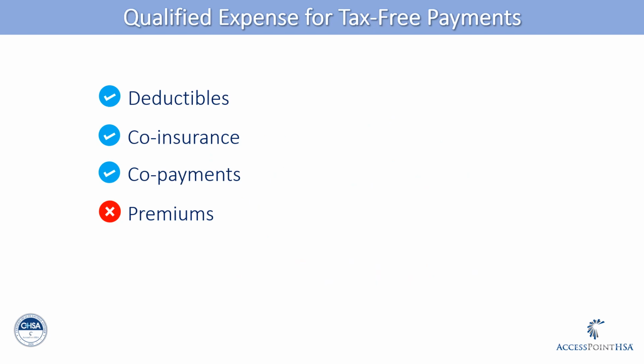Something else to keep in mind with regards to COVID-19, qualified expenses for tax-free payments through a health savings account include deductibles, that amount you pay before your insurance begins to cover claims; coinsurance, that percentage of the fee for services that you incur after you've met your deductible; and co-payments, those payments that you make every time you go to the CVS, the Walgreens, or your doctor's office. What's not included typically is premiums. Monthly premiums are not a qualified medical expense for tax-free payments through a health savings account.